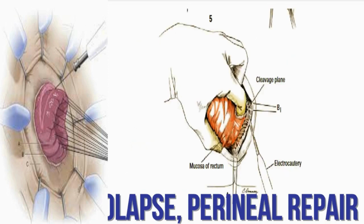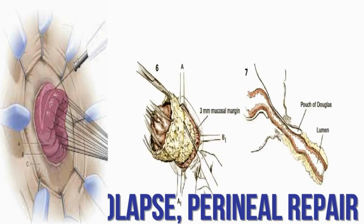The incision through the outer sleeve should divide the full thickness of bowel wall, including mucosa as well as the muscularis. The pouch of Douglas is not entered. The dissection is facilitated if the surgeon inserts his index finger in a developed cleavage plane between the two layers of prolapsed bowel wall, figure 5. After the mucosa and muscularis of the protruding segment have been completely divided.